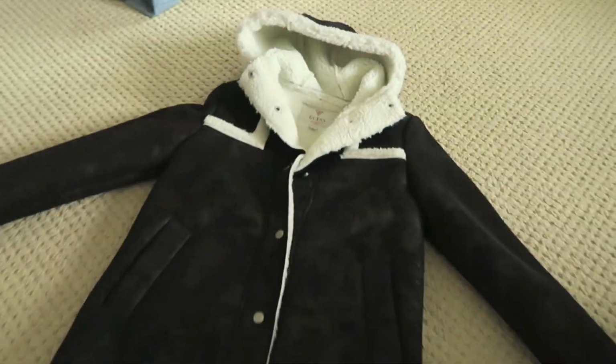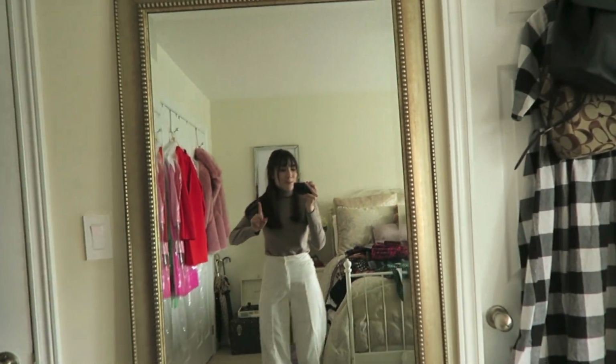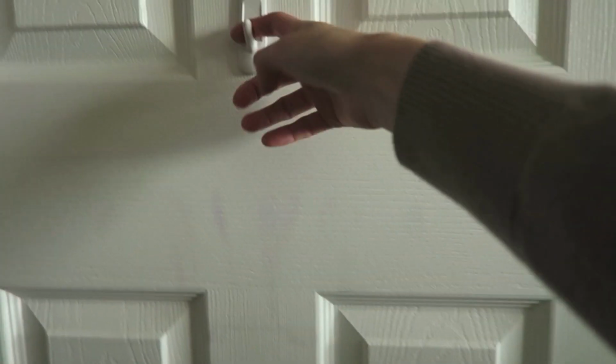It's really, really cute, and I had it hanging on the inside of my closet, and look at what it did to my closet. It literally stained the wall where it was because it was hanging on this little hook, and look at that. It did it here, a little bit there, but mostly here from the hood. Isn't that so weird?